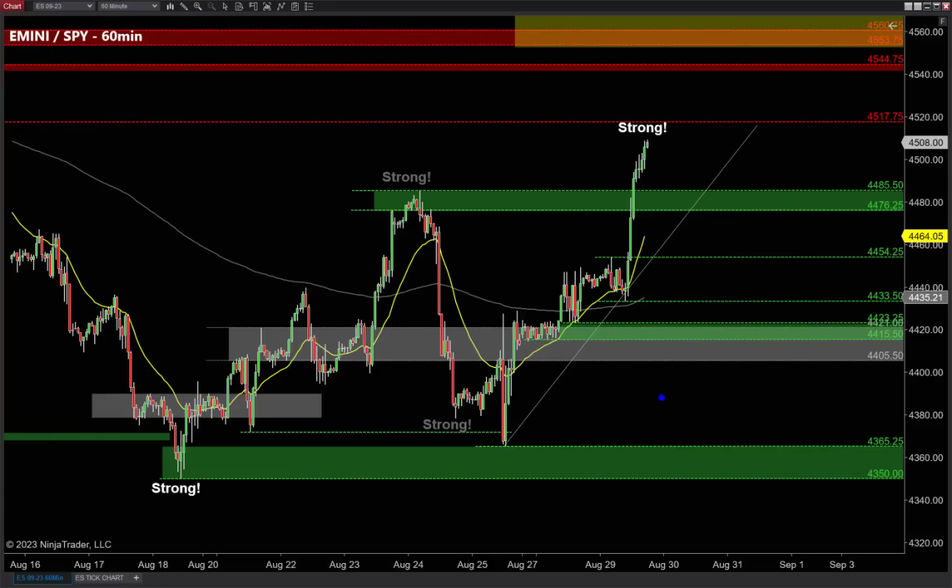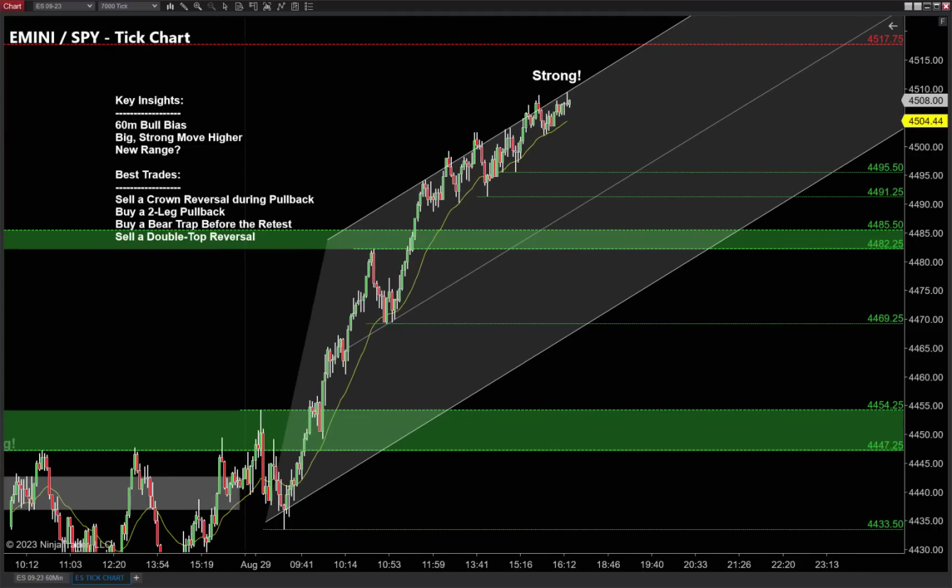Like I mentioned in the introduction, right now, the 60-minute chart makes our job pretty easy. We know we're bullish. We know we're buying pullbacks right now. The big clue, though, is the size of this move. Let's drill down now and talk about this on the tick chart.